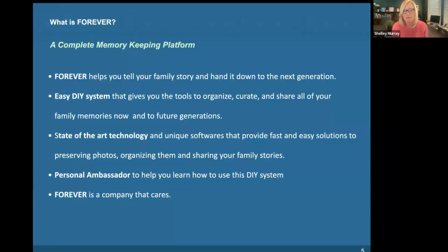Another unique and wonderful thing about Forever is you don't have to, but you can have a personal Forever ambassador come alongside you and help you use this system.